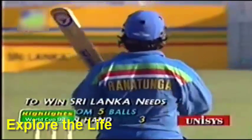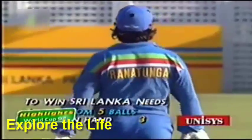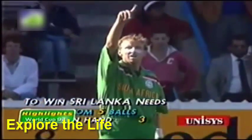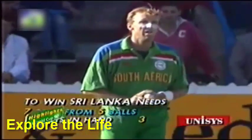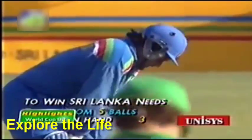Well, it's coming down to Ranatunga more and more, isn't it? Because he's going to have to hit a boundary soon. Can't really afford to let the new man on strike with Donald, the bowler. And that's tough going for Ranatunga, but maybe he's equal to the occasion. Who knows? We're going to find out in a moment or so. Alan Donald signalling to his man way down at third man. 5 balls left. 7 runs required.